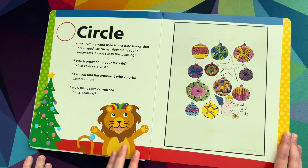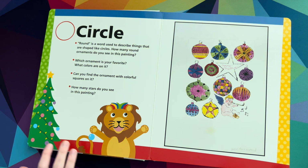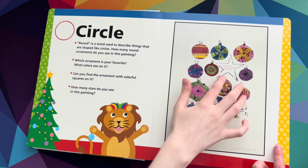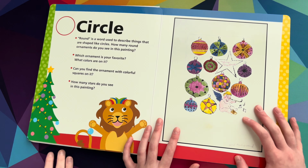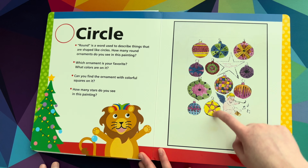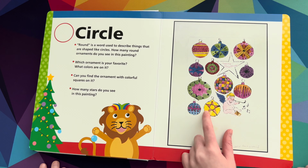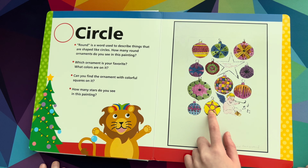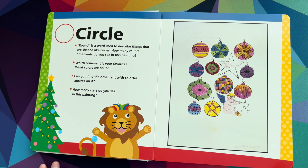Which ornament is your favorite? What colors are on it? Sydney, which ornament do you like? What's your favorite? Did you pick the star? But that's not an ornament. I like the star too, but that's not the ornament. This has a star though. This has a star inside the circle ornament. This one is yellow and orange. It also has triangles on it to make up the shape of a star.